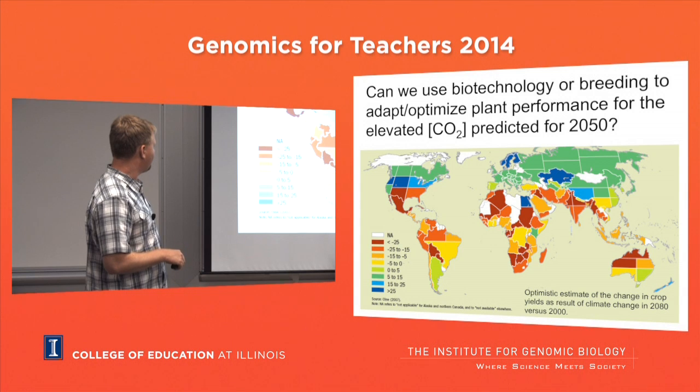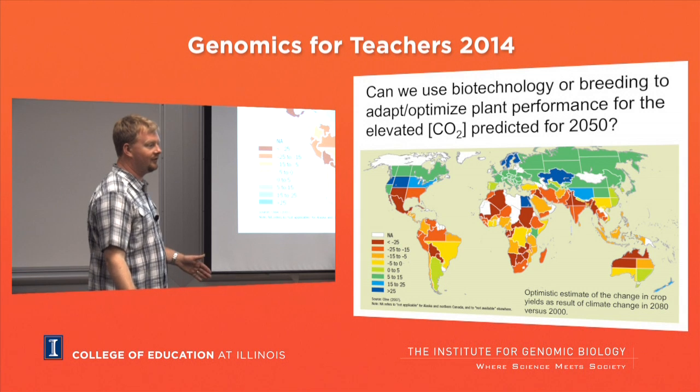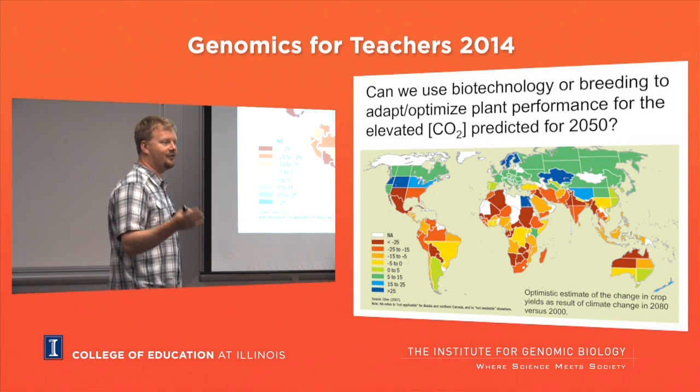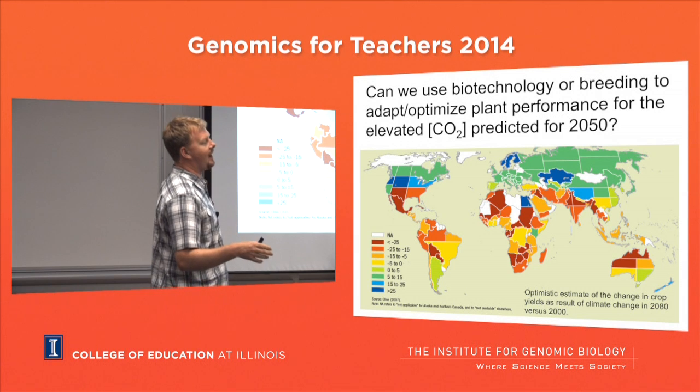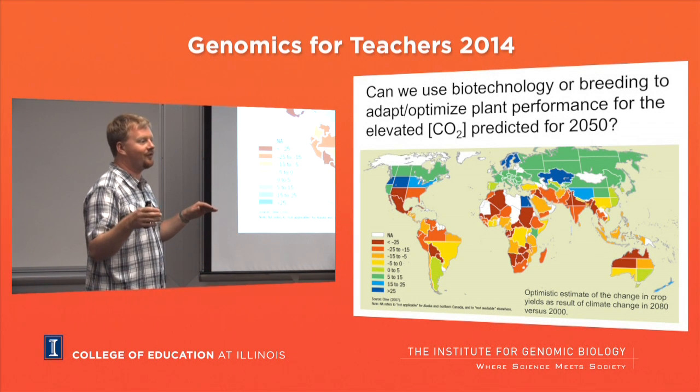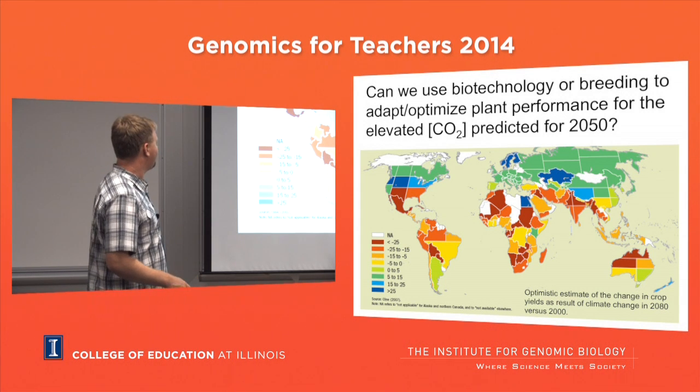These are percentage changes in yields in 2080 compared to 2000. Anything that's a hot color is a decrease in yield. What that's telling you is that those increases in temperature and those increases in drought, stress, and flooding are having a pretty negative impact. And the small positive effects of CO2 aren't doing enough to counteract that. We want to see if we can get more benefit out of the CO2 element.